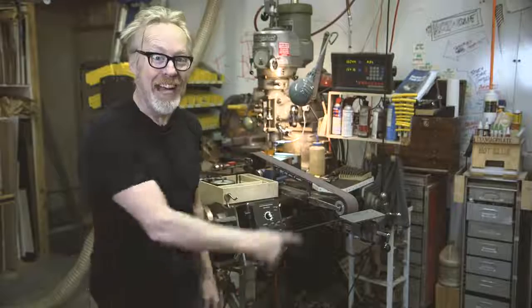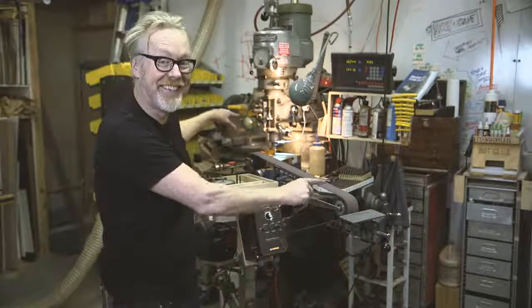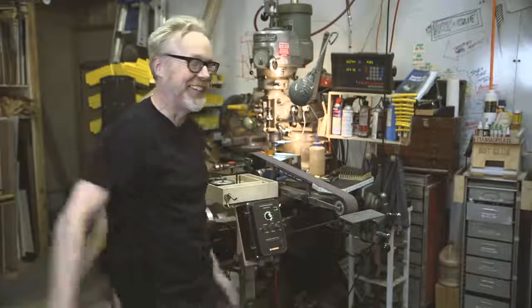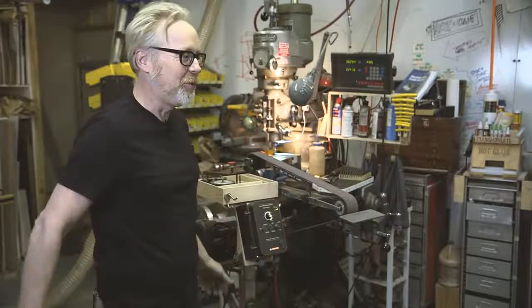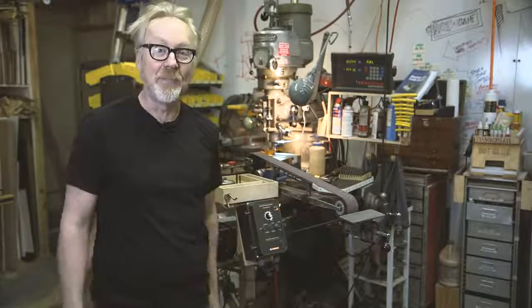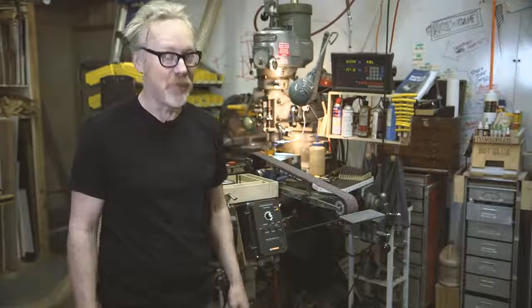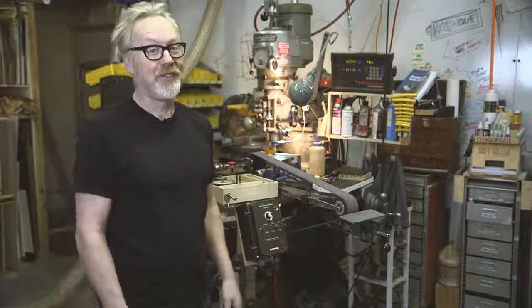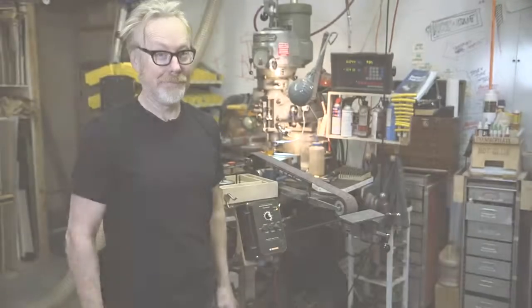Can I tell you what a pain in the ass it is to get all these things aligned to each other? It is non-trivial mechanical engineering. But I have already ground a couple of things on this, and you'll be seeing those on Tested in 2017. It's the first big tool I've ever built for myself.